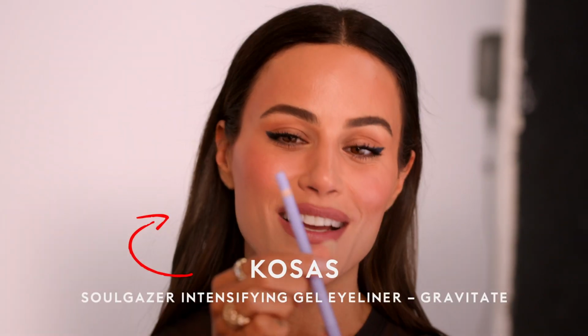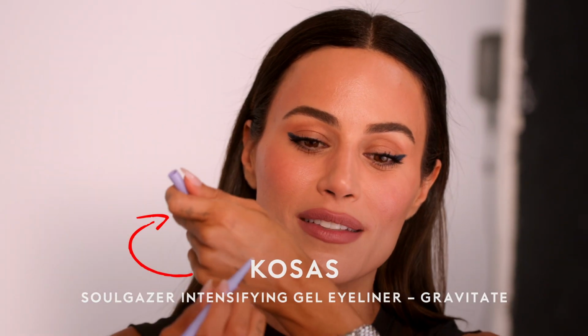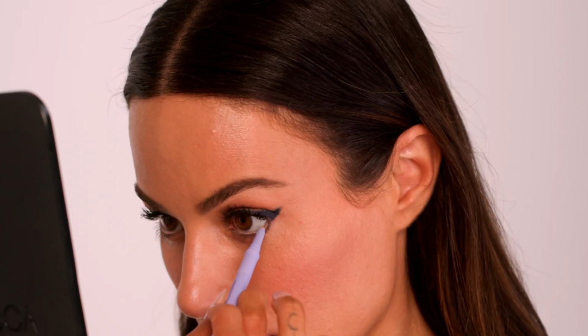Do you guys want to know my secret eyeliner trick that I always do? Okay, so I use the shade Gravitate. Gravitate is really special. It's like a nudie shade, but it's just the right tone. We worked really hard to create a tone that looks really human, and I use this on my inner waterline, and it just makes my eyes pop.